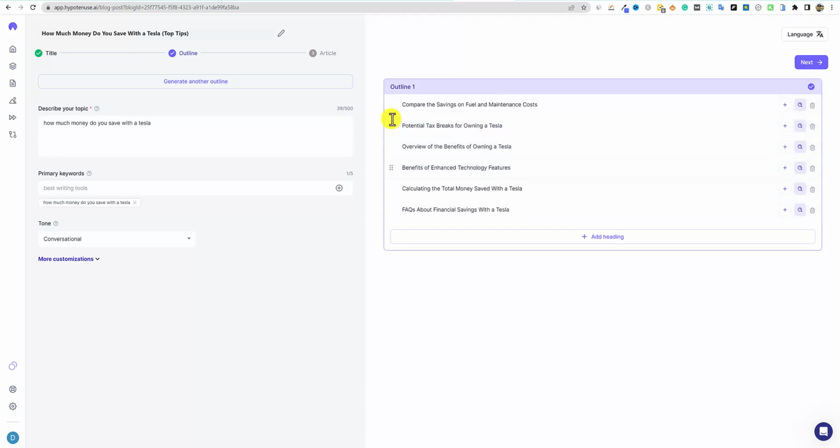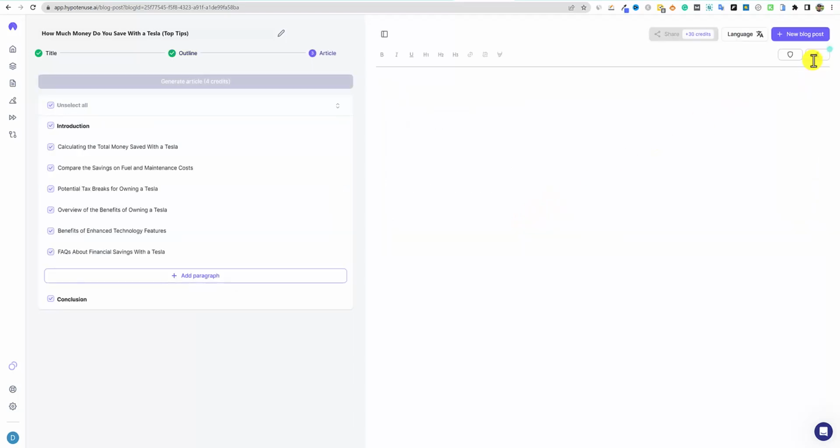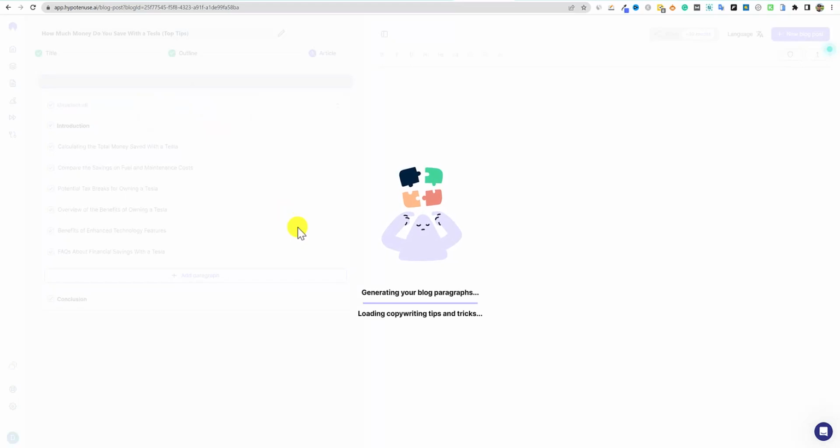We want to put all these things, calculating total money saved with Tesla. I'm actually going to put that at the top now. Really cool. And then facts about financial savings with Tesla. Really, really good outlines that they're coming up with. I'm just going to push next, and I'm going to push create article. And then we're already creating our article.